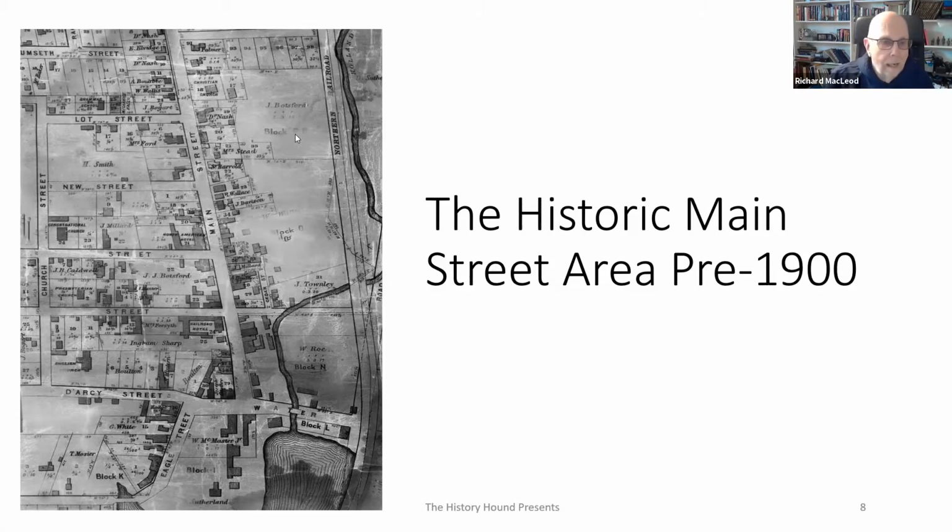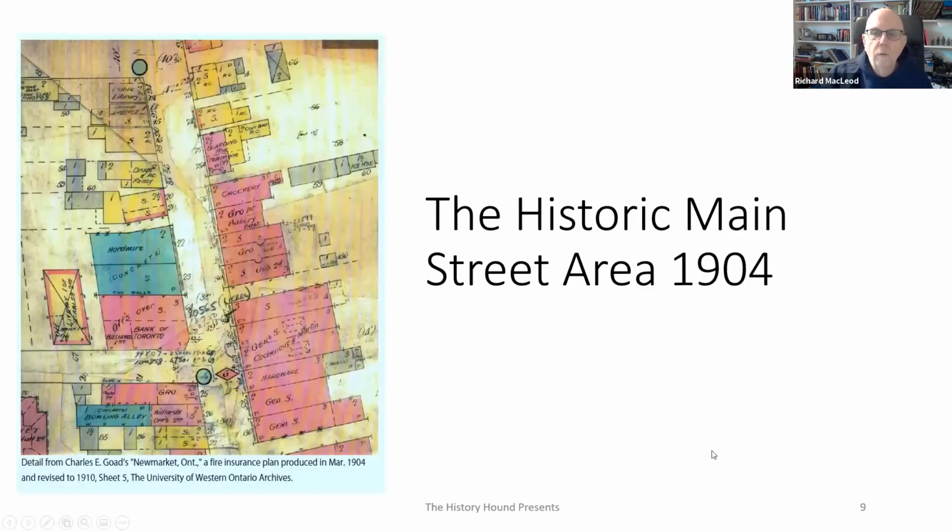So I think that's sort of an interest for most people. Now we move ahead to 1904, and as you can see, we're starting to get some buildings that are specifically commercial. We have banks, we have hardware stores, this sort of thing.